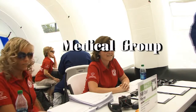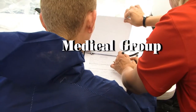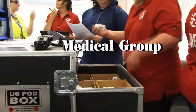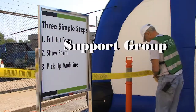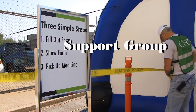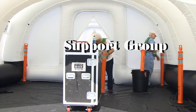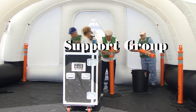The medical group is composed of the staff who greets the clients, assists them in filling out the forms, determine which medications to give, provide acute care and observation if needed, give the medications or vaccinations, and answer questions. The support group supports the operation of the pod and are given a variety of tasks, including managing all the necessary equipment needed at the pod. They'll make sure each station or area is supplied with everything it needs and will resupply as requested.